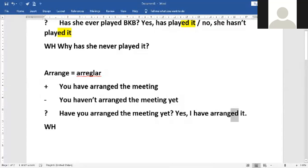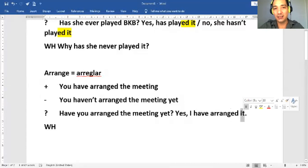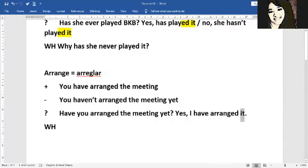Ahí no hay ningún tips para unir eso. Estamos intentando. Sonido, si tú aprendes los sonidos finales en ED, ya pues no te va a costar esto de agregar el sonido final de la t. Okay. Arranged it. Yes, I have arranged it. Arranged it. Okay. Simple, right?